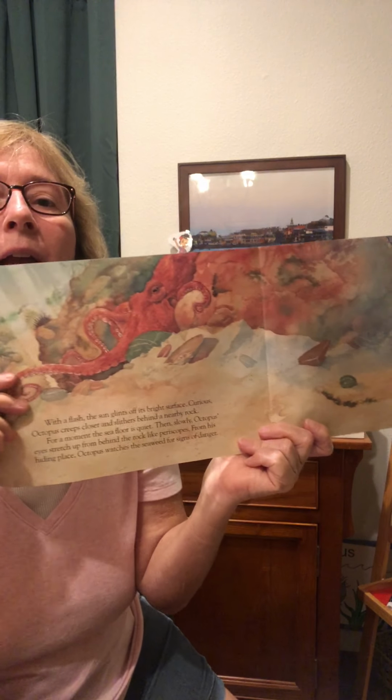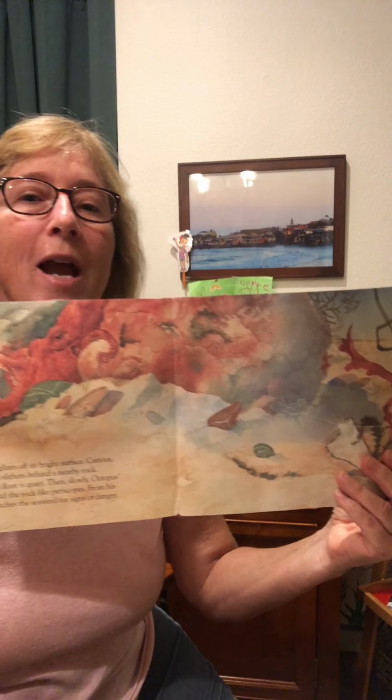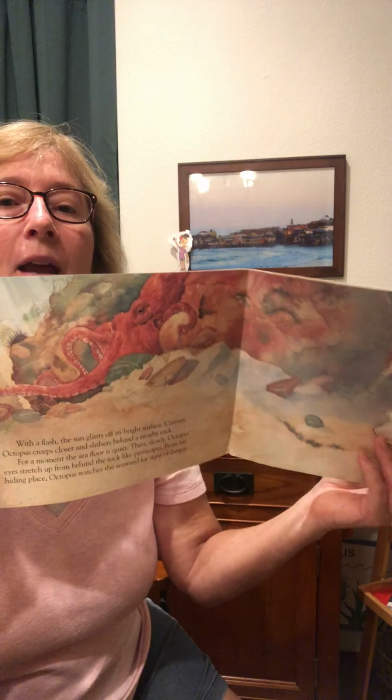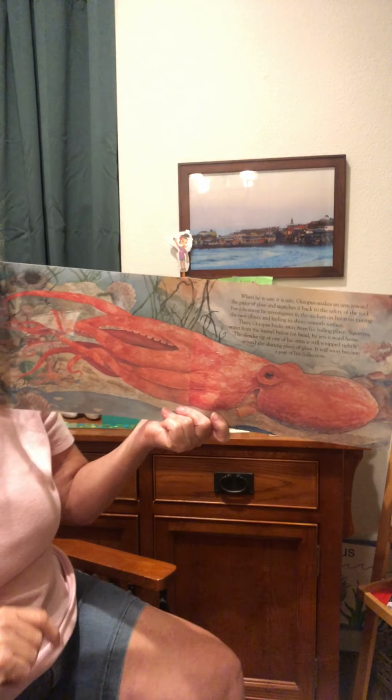So he's being very careful. He wants this piece of glass over here that's shining in the light. But he's being very, very careful, and he's creeping up with his eyes to look, to make sure that there's nothing there. When he's sure it's safe, there he is, how big he is.